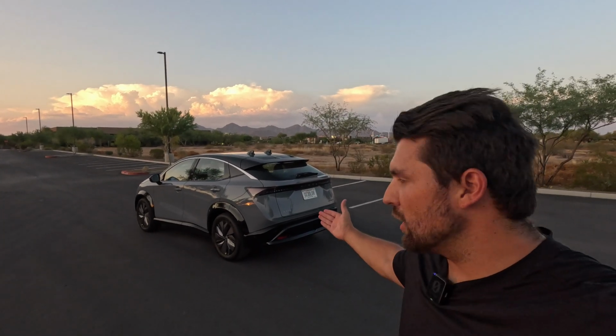So there you have it. That's the end of the video, and a quick look at the 2024 Nissan Ariya, which is an incredibly impressive vehicle. That interior has to be one of the nicest interiors found in any Nissan. You could probably even consider this an Infiniti, and I don't think you would be wrong.